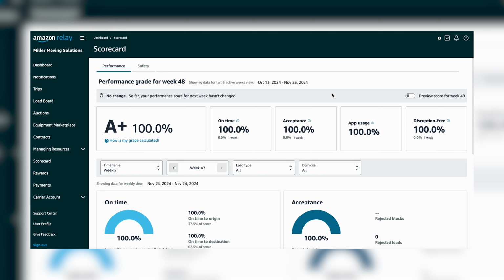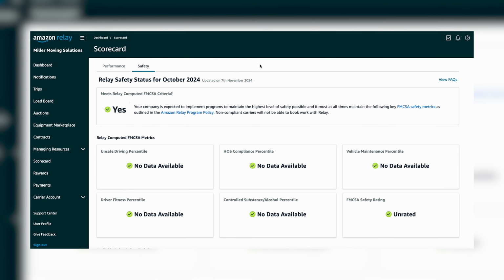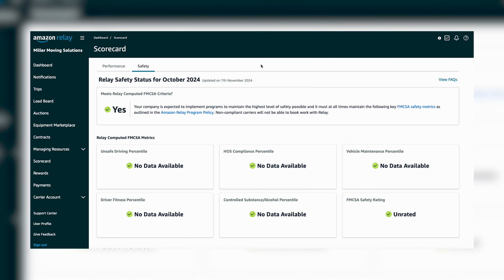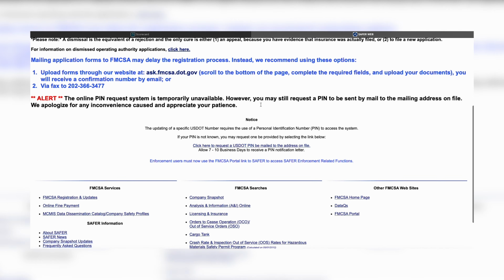In addition to that, at the top, another major change that I found out at the conference roundtable was that safety is now added to the performance scorecard portion of the website. So next to performance, if you click the next tab over, is safety, and this is something that is similar, but not exactly. It's close. It's like a model of Amazon's version of the SAFER or BASIC scores.